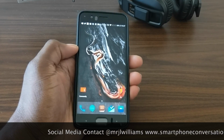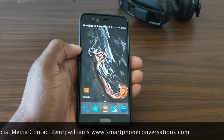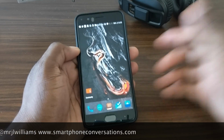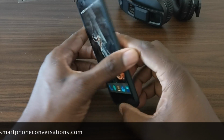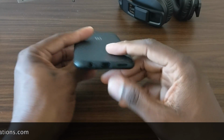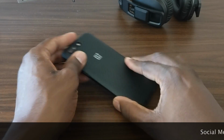I don't really have anything bad to say about this phone. It's a great performer. The cameras are good. The screen is nice. The speaker is ridiculous. It's crazy how loud this speaker is. And the battery is good. I'm getting 6 hours of screen on time, making it through a full day. The accessories are nice. It's a nice combination to go with it. I like it, man. I like it overall.